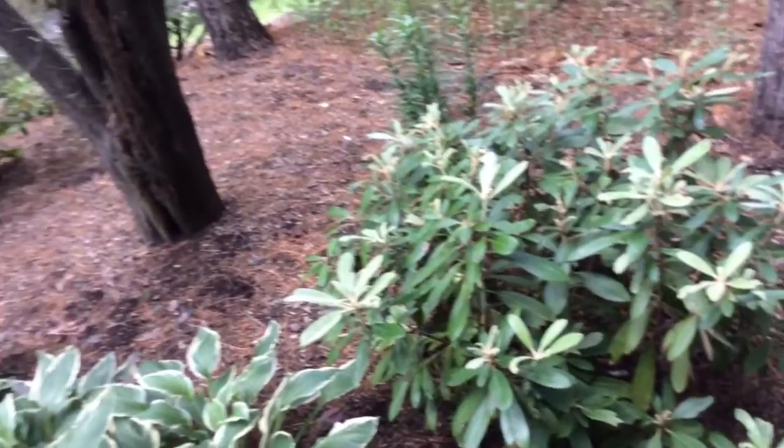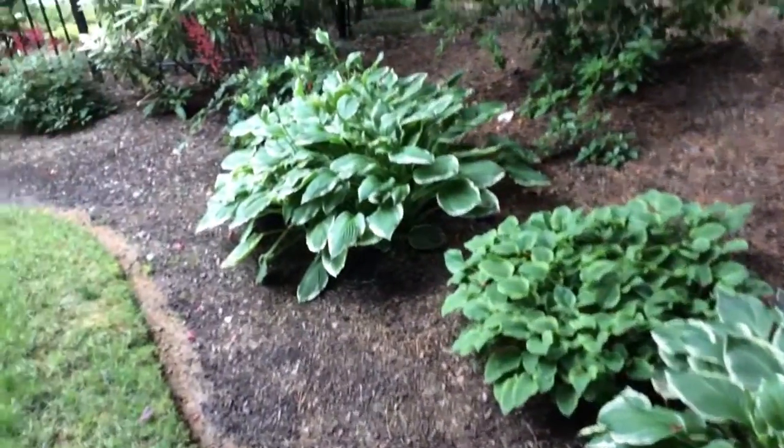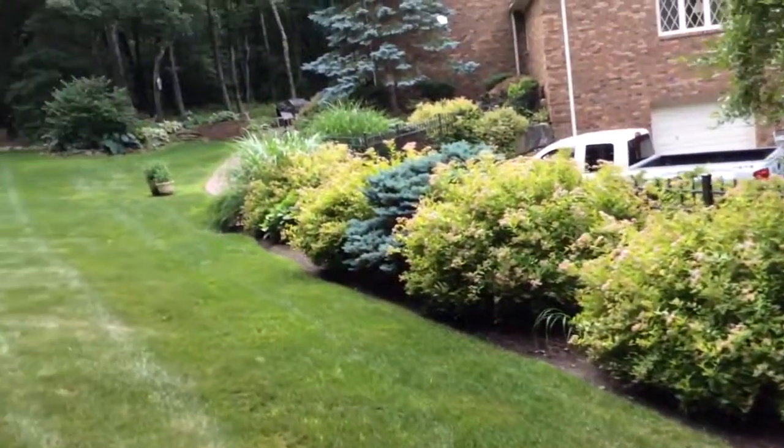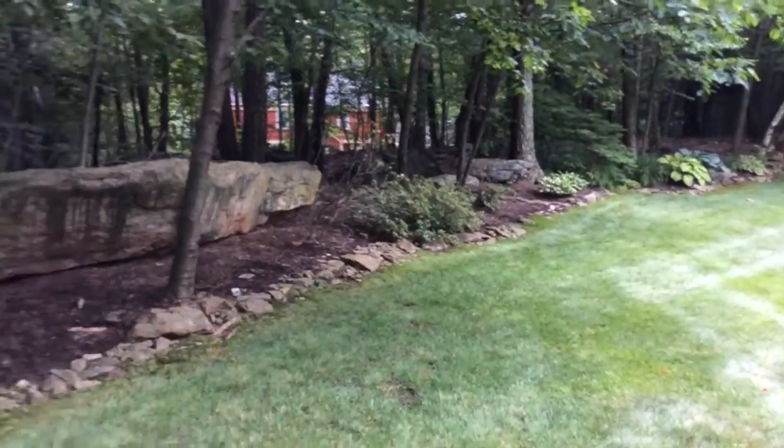take a look here. Hopefully you get some inspiration if you're in a shady area with fencing. We have some hosta, and I'll just pan across. We have hosta on that side. Nice, cool, natural environment.